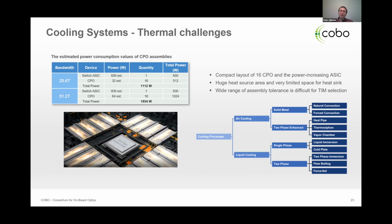And this is where we show, on this bottom corner, we walk through different options, breaking it down to cooling by air and cooling by liquid, and then some of the options that are being considered or already in use, of course, in the air cooling space and in the liquid cooling space, just to break down what's possible and what's not possible in the systems.